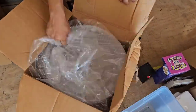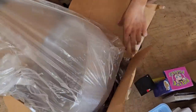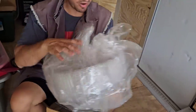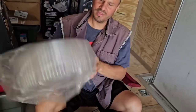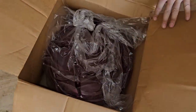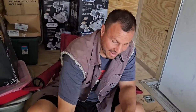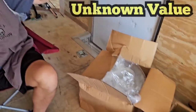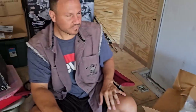What do we have here? We have plastic trays for parties. Look at this. You seeing it? There's the bottoms right there. There's the tops. So catering trays? Catering trays. I wouldn't even know on a price. We should give those to Ryan.